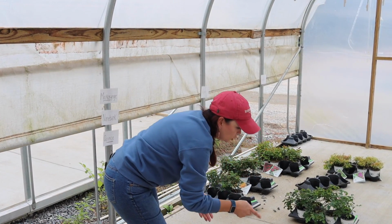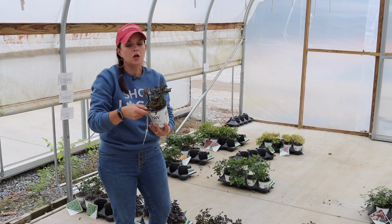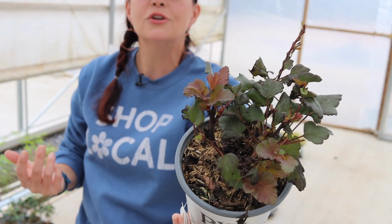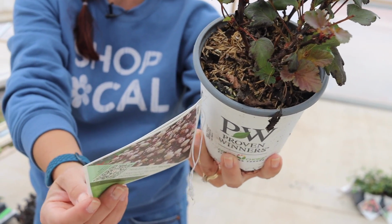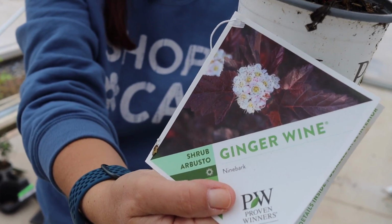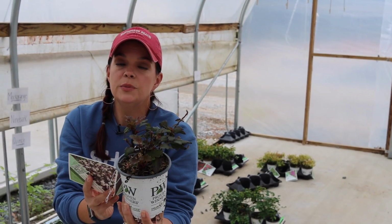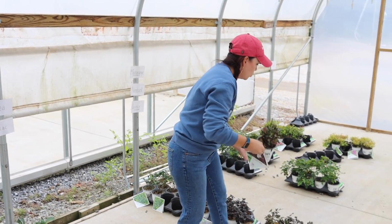And then we also have the Ginger Wine. Ginger Wine obviously is going to be a very different color, has a little bit more of those red, burgundy, ginger colors to it, but basically it's going to be the same type of growing conditions. And ninebarks do put on little clusters of white flowers, so that is a fun addition. Not only do you get beautiful foliage, but you get flowers, and it's still going to be that 5 to 6 feet, zones 3 to 7, 6 hours of sun or more.